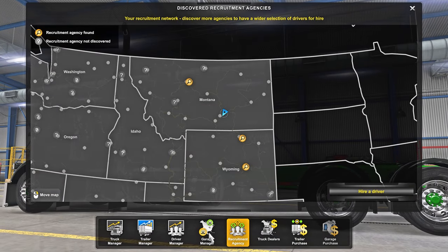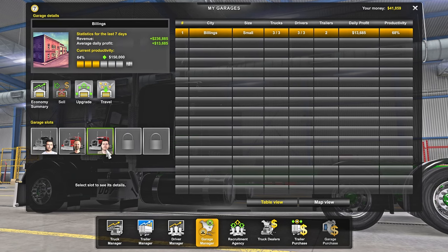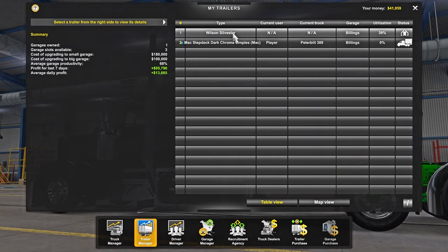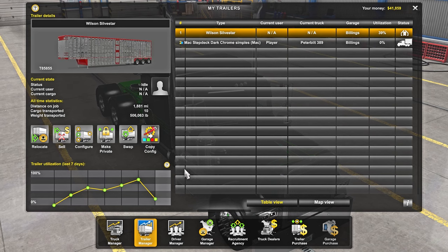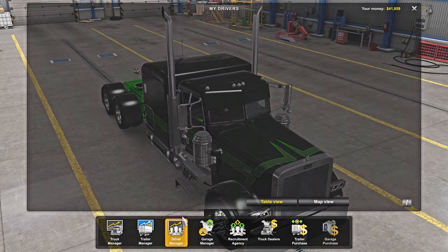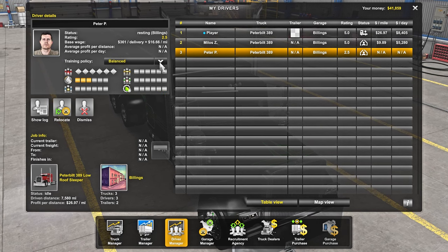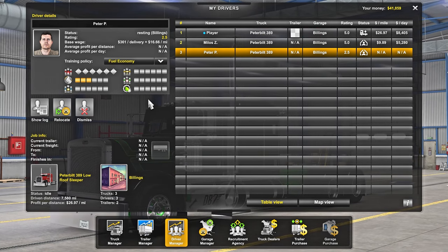That's pretty cool. Now let's check, can we put the trailer with this truck? I don't think so. We can only reserve the trailer for us, make it private. Exactly, make it private, but I don't think we can decide it. So maybe Milos will take it or Peter will take it, but I'm pretty sure one of those guys will be really happy to make livestock.